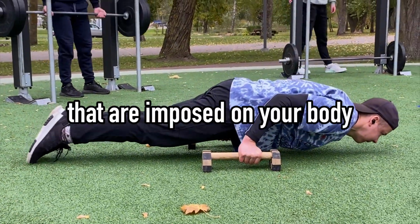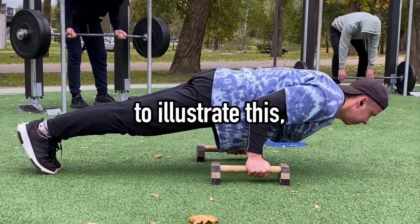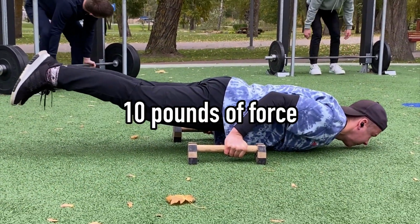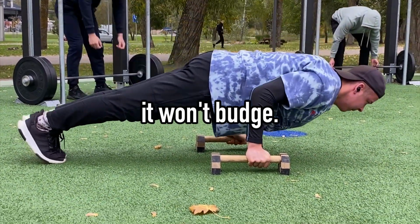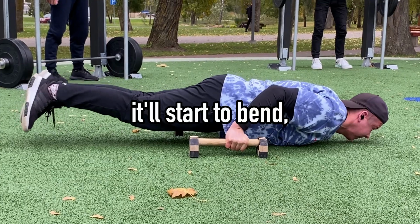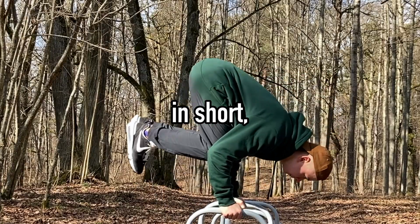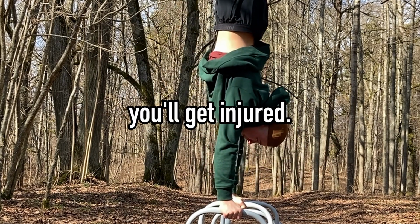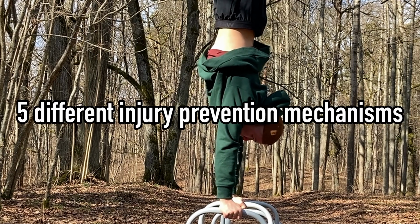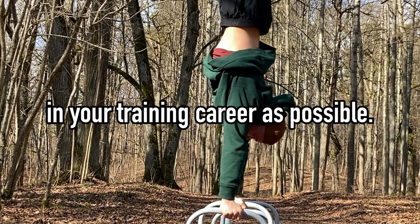Injuries occur when the forces that are imposed on your body are higher than the forces that your body can handle. To illustrate this, imagine that you have a plank that can withstand 10 pounds of force before breaking in half. If you apply 5 pounds of force to it, it won't budge. If you apply 10 pounds of force to it, it'll start to bend. But if you apply more than 10 pounds of force to it, it'll break in half. In short, the plank is your body, and if you apply more force to it than it can handle, you'll get injured. To prevent this from happening, let's go over 5 different injury prevention mechanisms that you can use to experience as few injuries in your training career as possible.